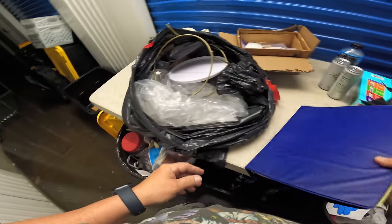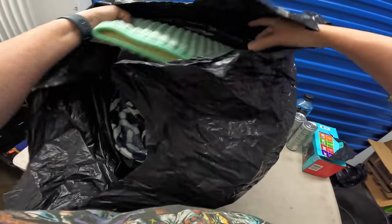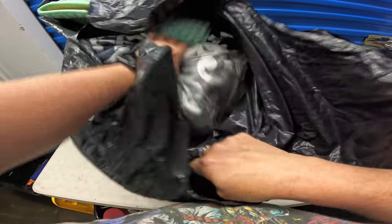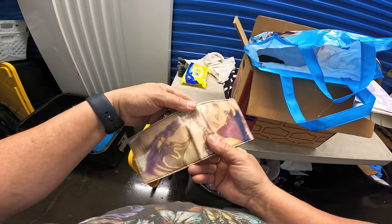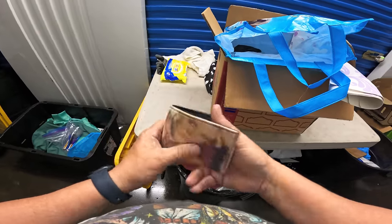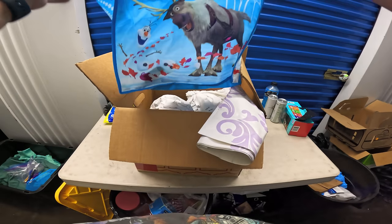That's sellable. Next bag's got some blankets and looks like floor mats, bath mats or something. Comforter. Next box. What's this? Got a little wallet right here. Princess Leia. Oh, Star Wars wallet. No money. That is a cool wallet, though. I've never seen one like that. That's kind of neat. A little different.